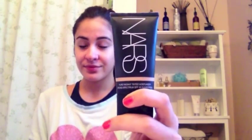And then I'm going to go in with my Nars Radiant Tinted Moisturizer. I'm in Light 3. And I put that on my fingers, and I usually dab it on my face first.